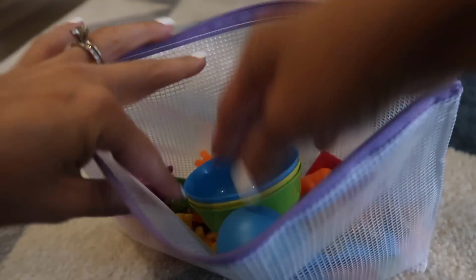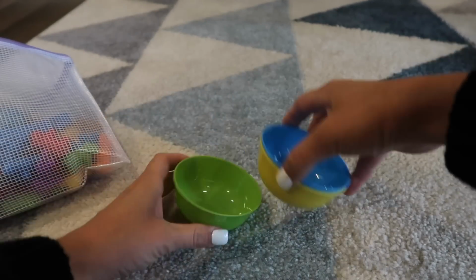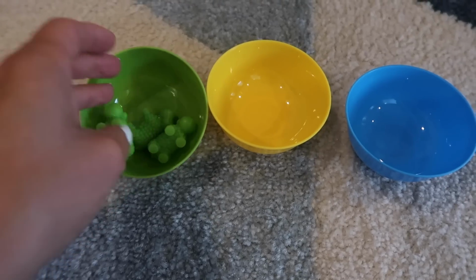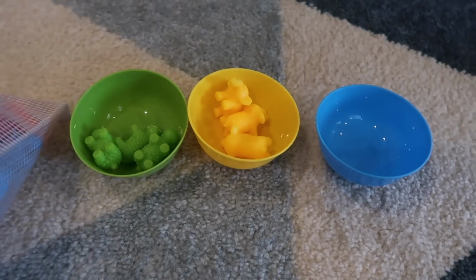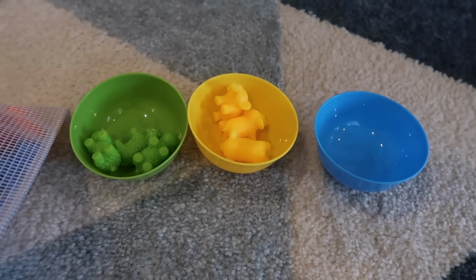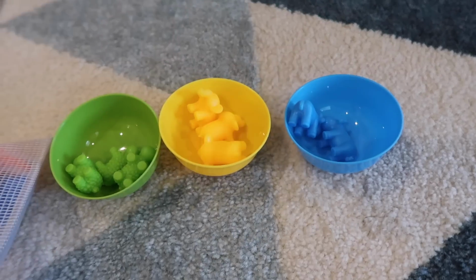So after I got everything into the bags, I was like, wait, I want to show you what we got, just so that you can know in case your kids need some new toys or anything like that. Tanner picked these out because he had them at his preschool and he really loved them. Basically, it's just a sorting game, and it comes with more bowls and more colors, and then it comes with little tongs.